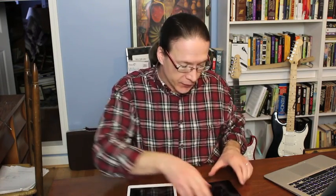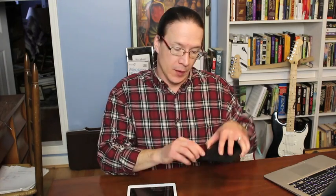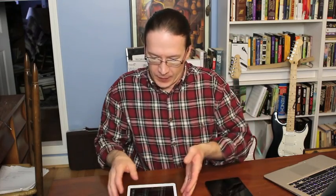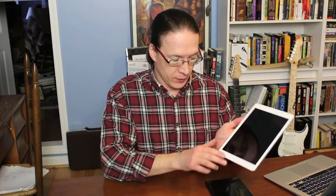And one final difference in just the layout of the two devices: the iPad Air has, of course, the home button here on the front, whereas on the Kindle Fire, there are no buttons on the front. On the back of the Kindle Fire, there are the volume controls and the power button. With the iPad Air, you have the home button here, you have the volume controls on the side, you have a ringer slide control here, and you have the power button here on the top.